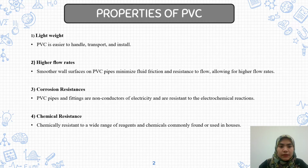The second one is higher flow rates. The smoother wall surface of PVC pipes minimizes fluid friction and resistance to flow, allowing for higher flow rates and lower pumping costs due to the superior hydraulics. The third one is corrosion resistance. PVC pipes and fittings are non-conductors of electricity and are resistant to the electrochemical reaction that can cause metal corrosion, as well as corrosion caused by acids, alkalis, and salts.